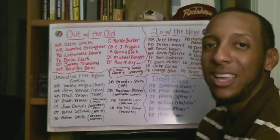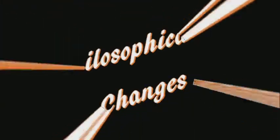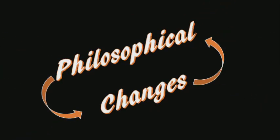Now let's talk about any philosophical changes in Tampa Bay. So as you look at the philosophical changes for the Tampa Bay Buccaneers, you got the same head coach in Greg Schiano, same offensive coordinator in Mike Sullivan, same defensive coordinator in Bill Sheridan. So not a lot is going to change in terms of scheme and philosophy.